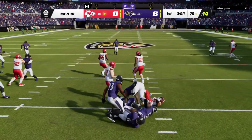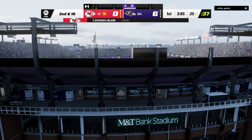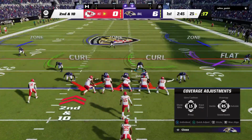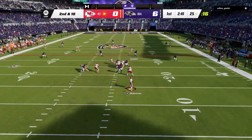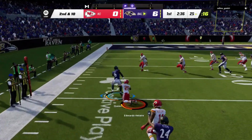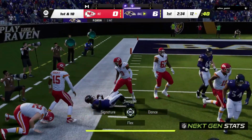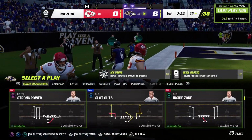Here's Edwards-Helaire as they will start on the ground. And nowhere to run on the interior of that defensive line. He'll get back only to the line of scrimmage. Play action. Now it's Mahomes. And he fires one that's intercepted. Picked off by Patrick Queen. And they will finally get him, but not until he's all the way down inside the 15-yard line.